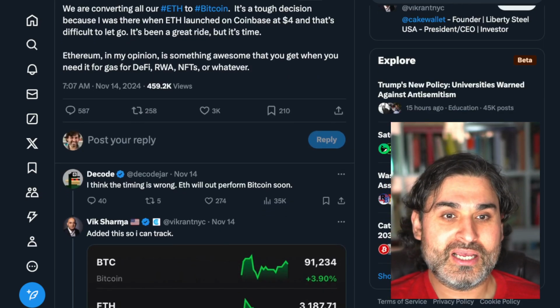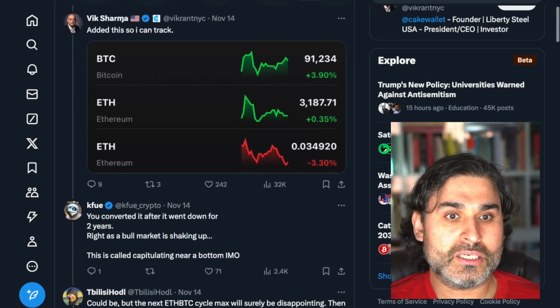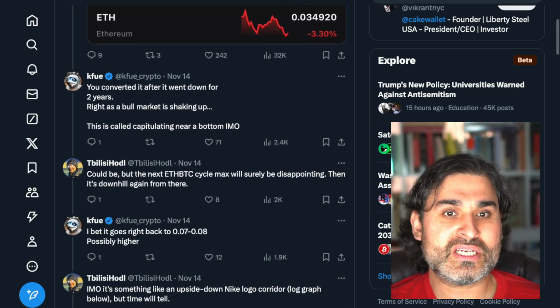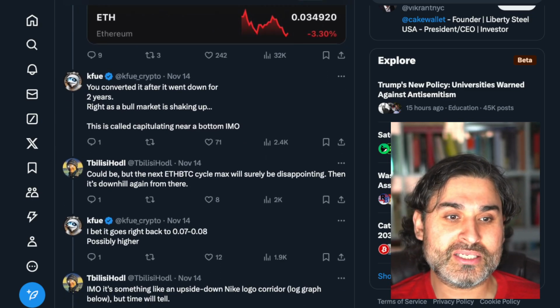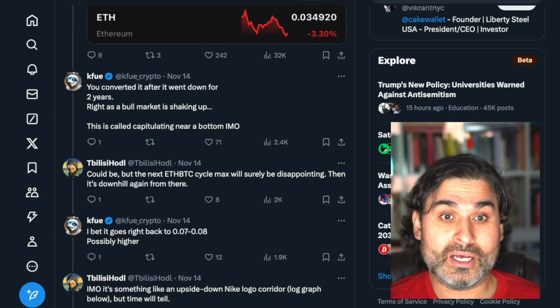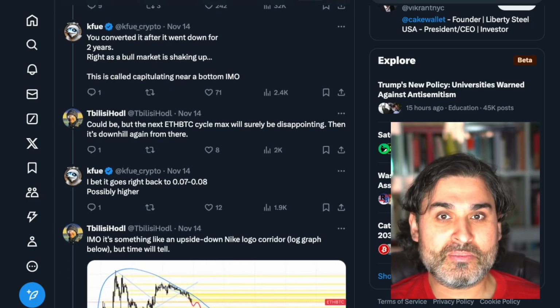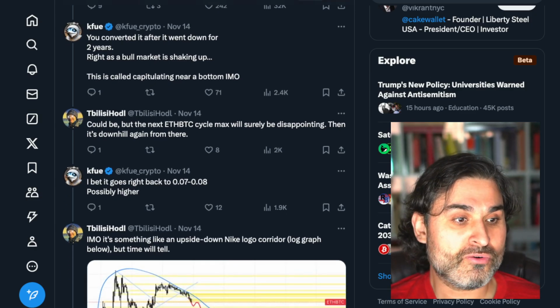So Decode said, I think the timing is wrong. ETH will outperform Bitcoin soon. And other people were saying that you converted it after 2 years of downtrend. The time that you should have converted it was 2 years ago. And now this is called capitulating near the bottom. And that capitulation sentiment is the one that I'm kind of wanting to focus on.